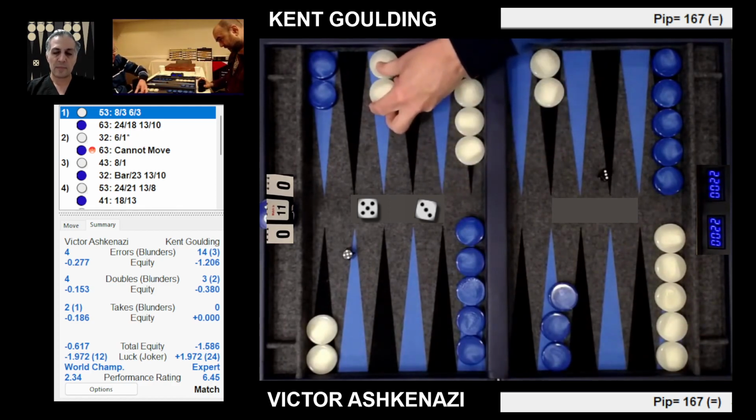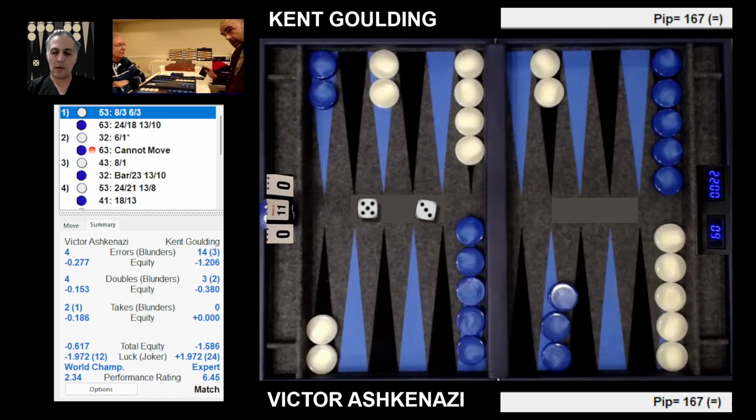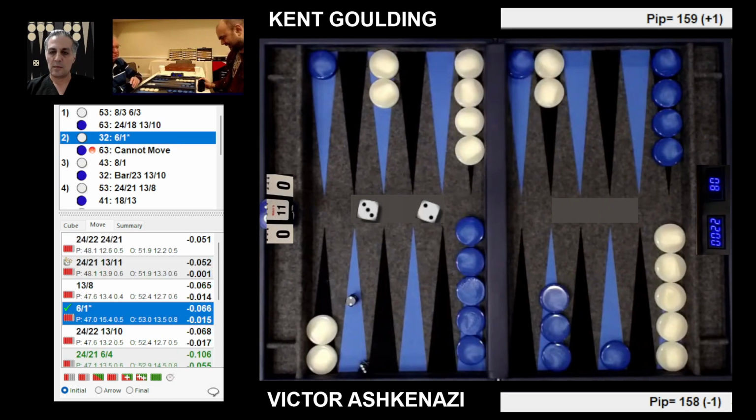So they start. Kent opens with a 5-3, makes his 3-point. Victor's on roll. Victor rolls a 6-3, so he splits in response to the opening 5-3, 24-18, and brings one checker down. Kent has a 3-2 to play.